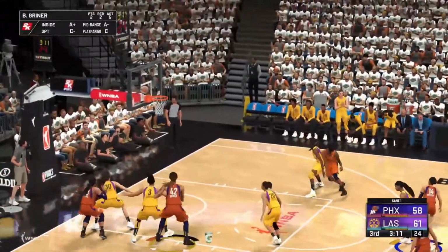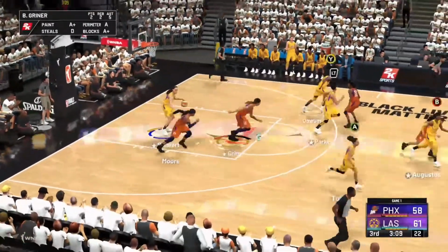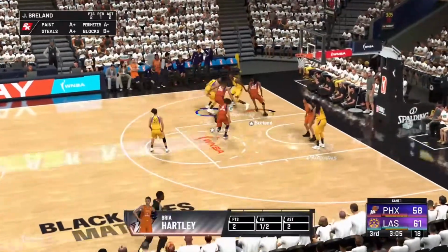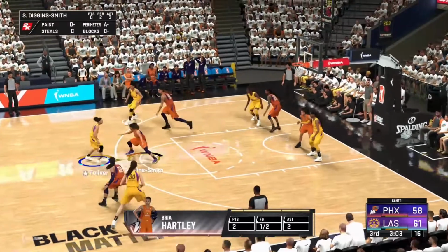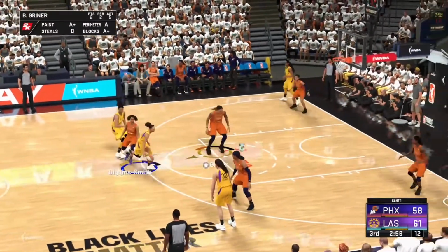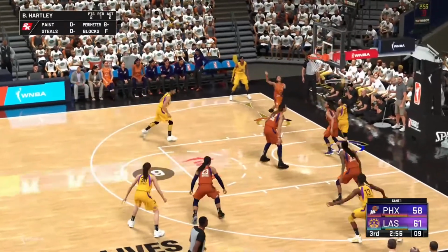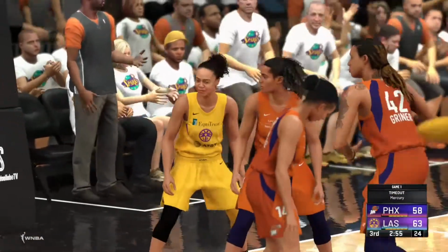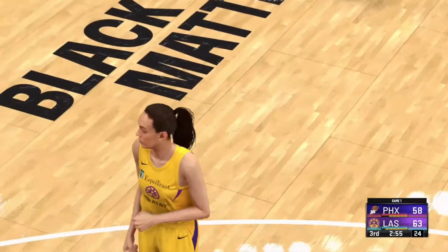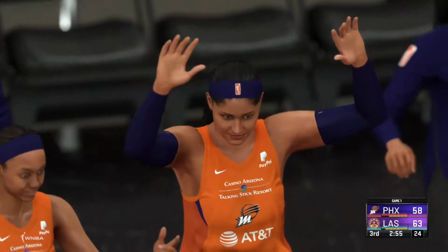Here's Hartley. Off the mark there with the 3. 4 for 5 so far. That's their first miss of the second half. Now here's Tolliver, guarded by Diggins Smith. Christy Tolliver attacking, and the basket is good. With the get better every day mentality, Tolliver has become one of the most respected players in the association.